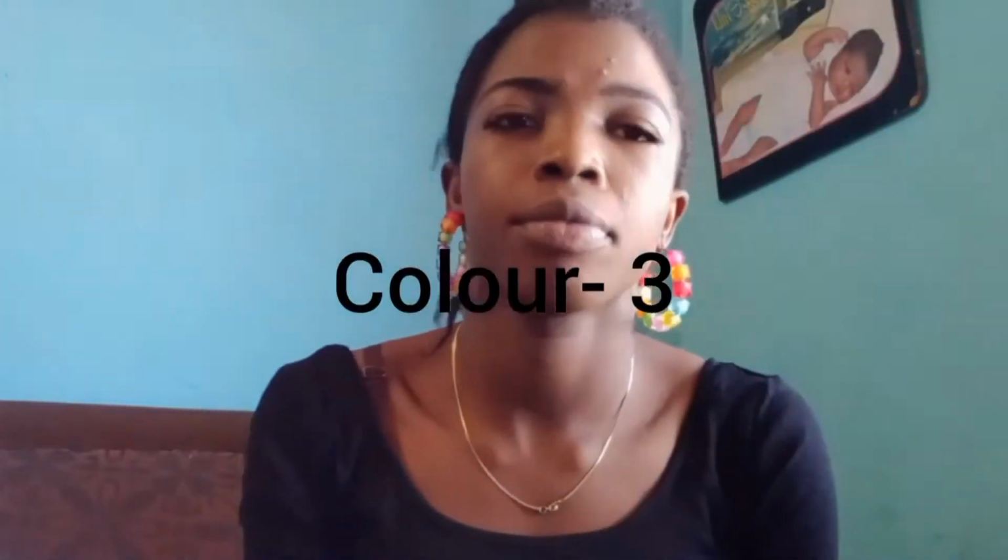This is the color tree, my color. Everything I use is just color tree. I don't want something that's going to be too shouty. After this makeup, many people won't even find out that I'm putting on makeup. That is what I love in makeup.